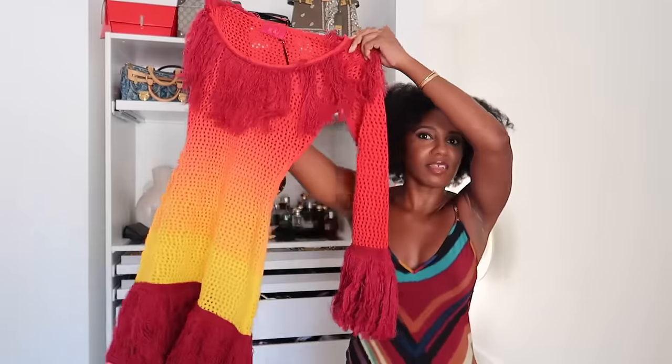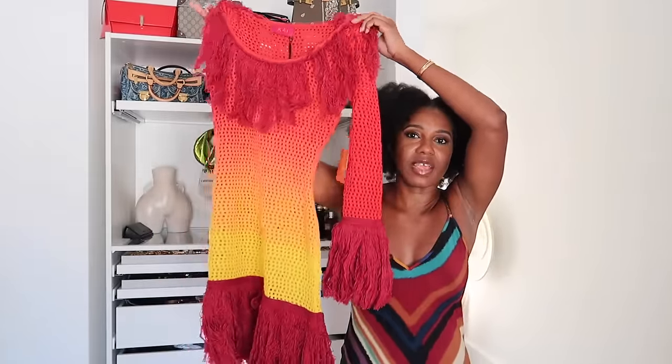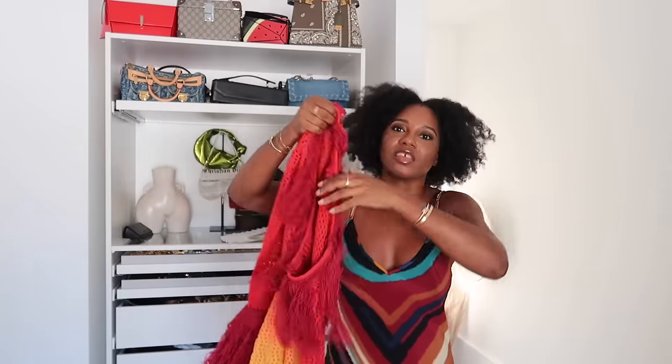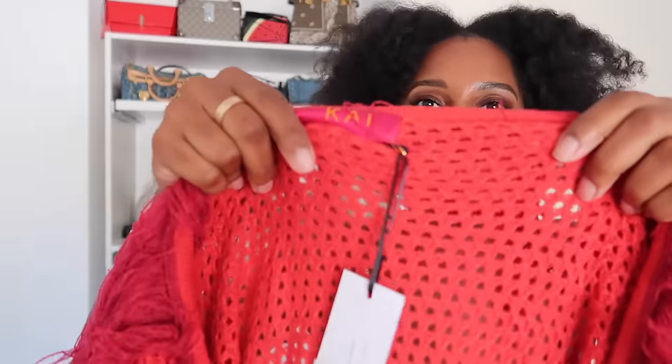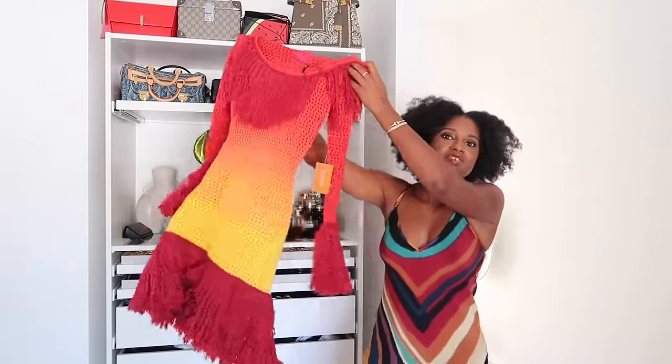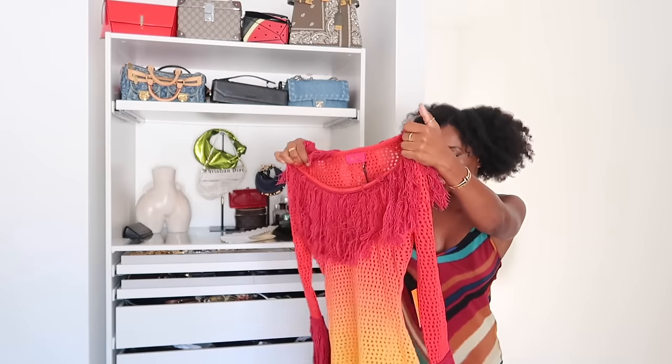Definitely check out Kai Collective. They are always doing drops and they come out with such innovative, fun, cool, unique designs. And you guys know I'm loving knits right now, and this is a knit. And I think this would just be so cute on my upcoming vacay. I'm not gonna try it on for you guys today, maybe later on in the week. But yeah, happy to have this, and I will link it down below.